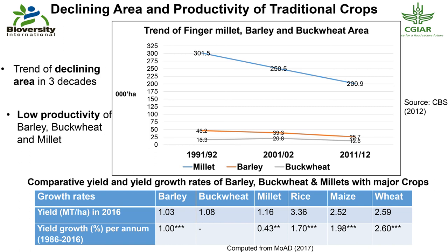If you see now the national statistics of the last 30 years, based on census, CBS data, when I try to analyze, since 1991 to 2011 we have the agriculture census available from CBS. The area under finger millet has drastically declined. Originally in 1991 we had 300,000 hectares, but now it has declined to 200,000. So almost 100,000 hectares of area has declined in finger millet. For barley and buckwheat, they were grown in a small area, so the decline is smaller, but it is also declining fast. We don't have statistics for other crops, like proso and foxtail millets and kaguno, so I cannot present that.